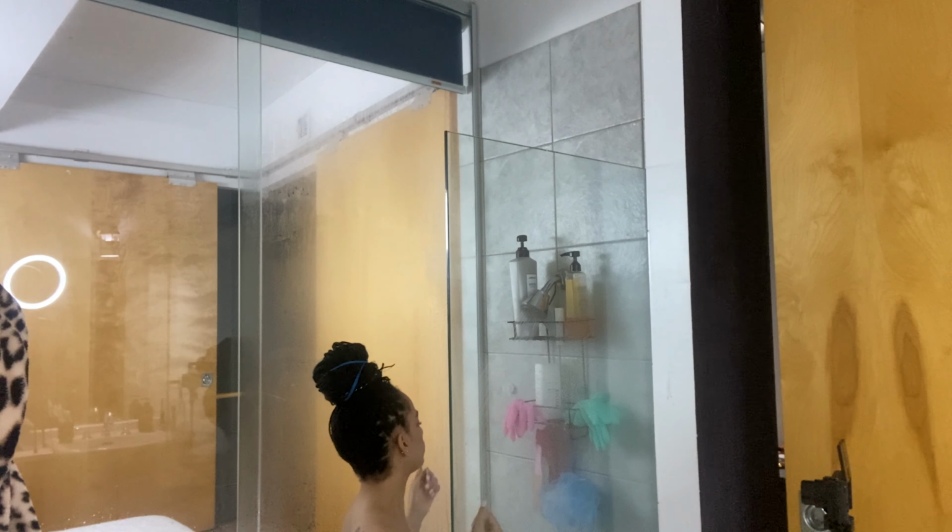Into the shower, one thing I do like to do is put on a colored light. I feel like it's so therapeutic just to be in a shower with a blue light. It's very calming and it really just gets me in the mood and de-stresses me from the long day.